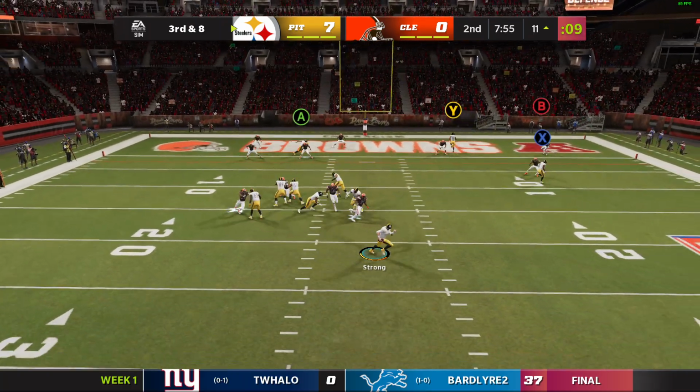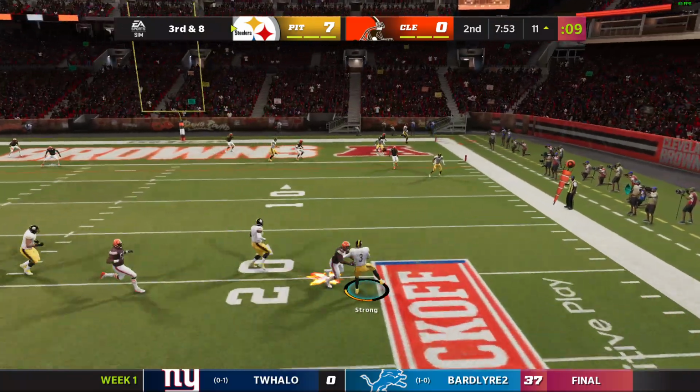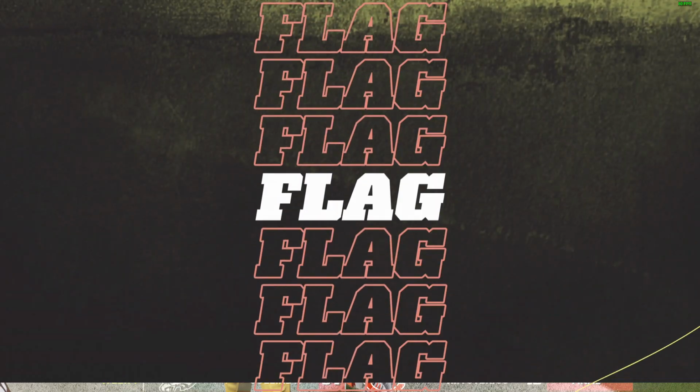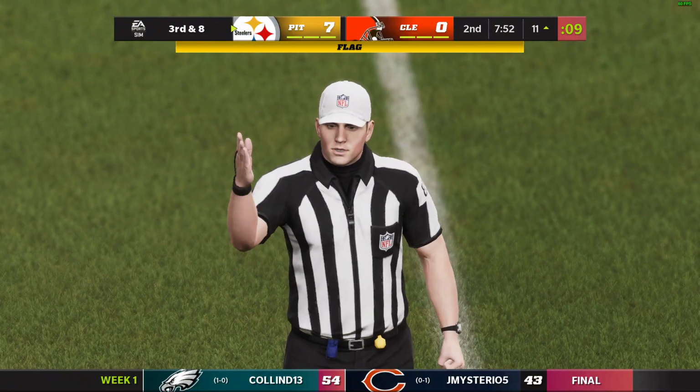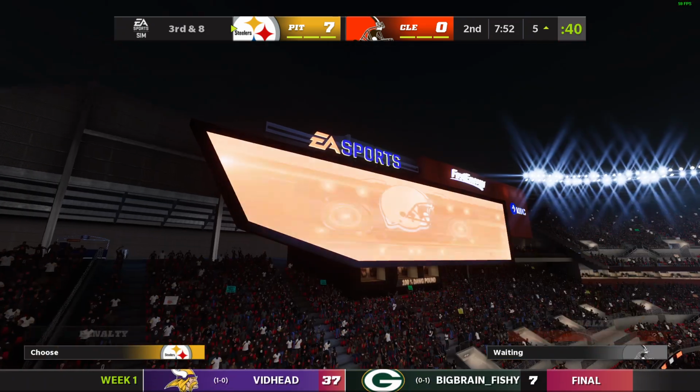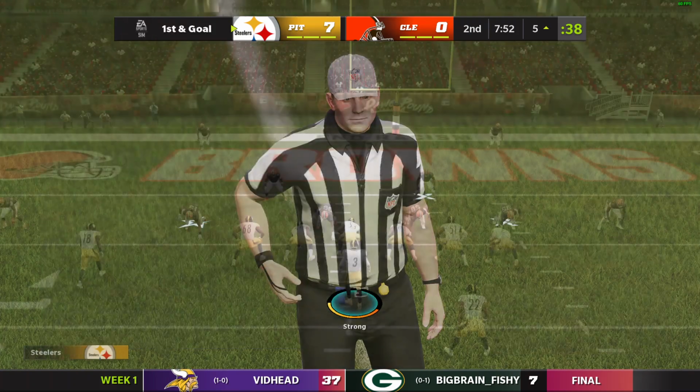On 3rd down, he'll drop to throw. Eluding the pressure right. Pass incomplete, but the flag in the backfield, and this might be a roughing call. So instead of forcing the field goal, it'll be 1st and goal.